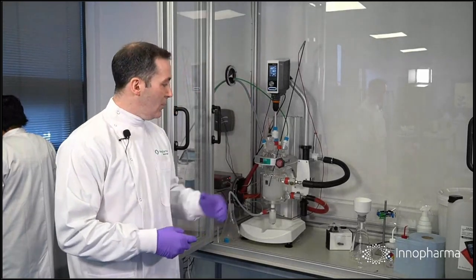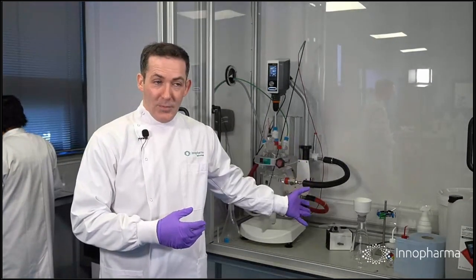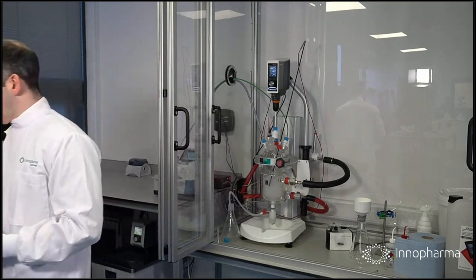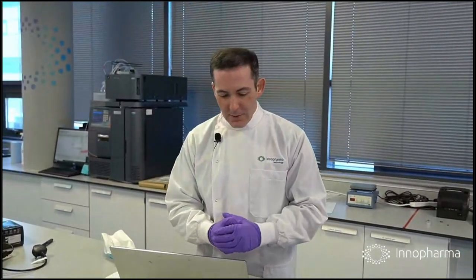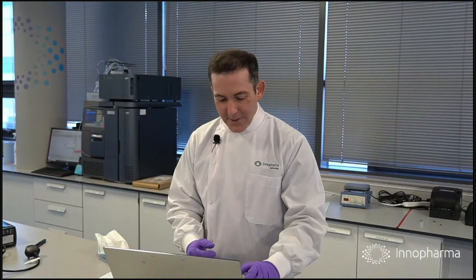So once that's prepared, we'll take you through the comparison between the mass that we have actually extracted, the true yield from the experiment, and the theoretical yield calculated from the chemometric model. I'm going to switch back to the slides for the time being while we're waiting for Kieran to prepare the results of the model for us.